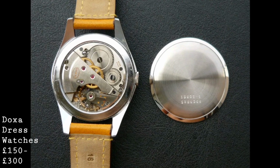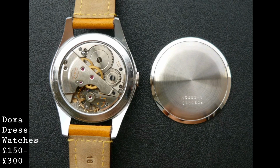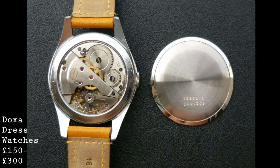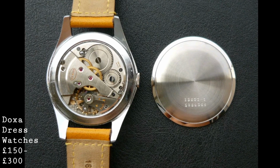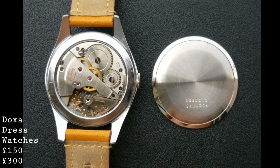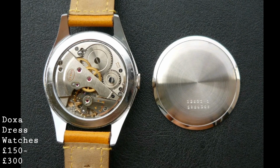The movements inside these watches tend to be fairly basic movements of the era, general Swiss movements, and not specific to Doxa. And these do depend on the watch, but you can't really be terribly picky, especially at this price point, because in truth the movements are very often bought in and have been adjusted and serviced over the years, so originality isn't very easy to certify on these watches.